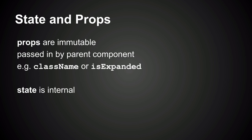But state is internal to the component, never leaks outside the component, and should be kept at an absolute minimum.